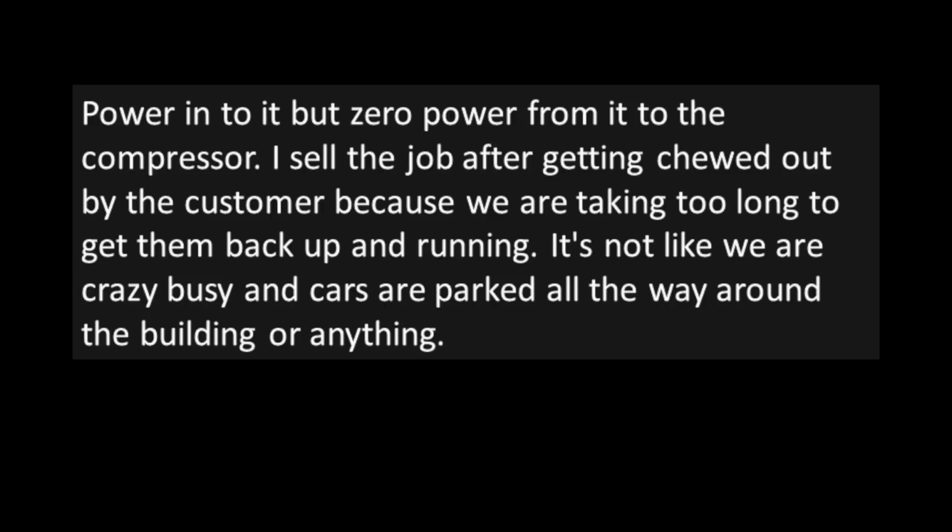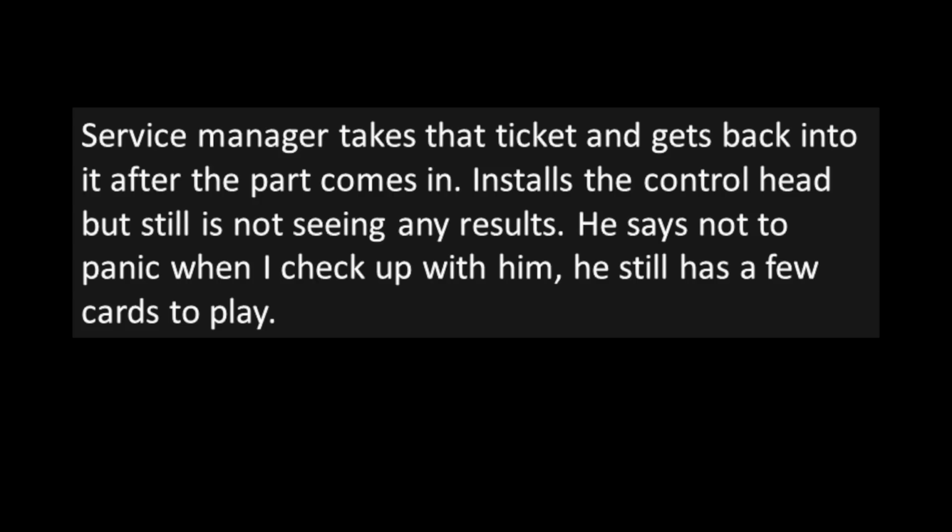I sell the job after getting chewed out by the customer because we're taking too long to get them back up and running. It's not like we're crazy busy and cars are parked all the way around the building or anything. Service manager takes that ticket and gets back into it after the part comes in, installs the control head but still is not seeing any results.